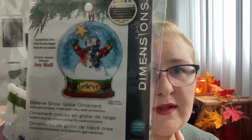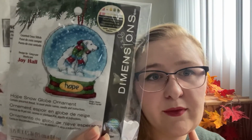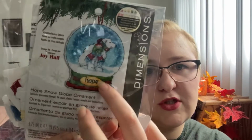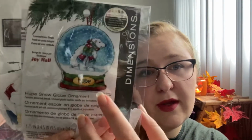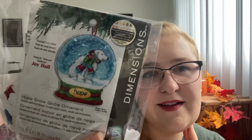We have a snowman in a snow globe that says believe. We have a polar bear in a snow globe that says hope. And if I wanted to, I could change this out to the year. So I could put 2021 in there if I wanted. I like his little scarf.